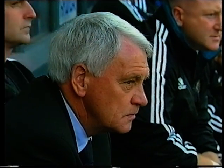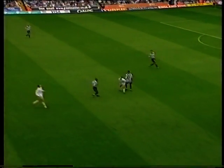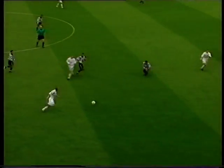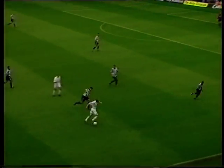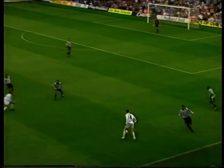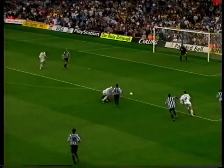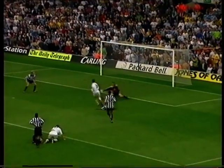Well, Bobby Robson will be concerned that Newcastle had conceded 19 goals before this afternoon. It's the worst in the Premiership. Now it's 20. Headed up by Goma. Back header was by Gary Speed. Well, Leeds have won it back. Bridges. Smith's in front of him. Here's Smith. Here's Bridges!